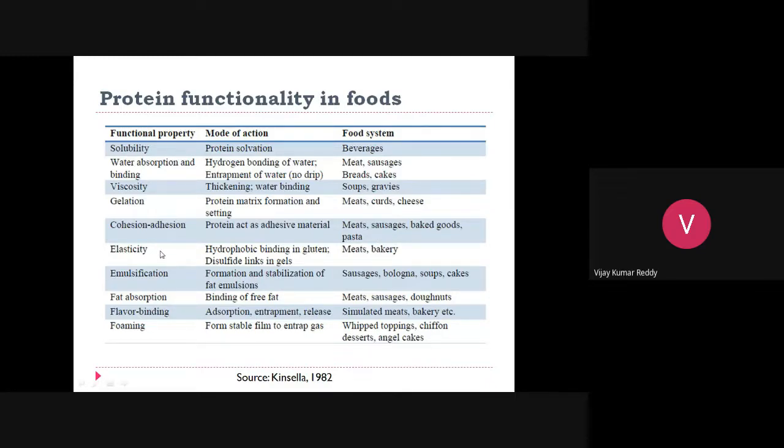Then we have the elasticity. Elasticity is one of the functional properties given by the protein. This is hydrophobic binding in the gluten and the disulfide linkages in the gels. This property of proteins is required in the meat industry and bakery industry. Emulsification is another important functional property given by the protein. This is the formation of stabilized emulsions, that is, when two layers or two different ingredients are immiscible, then we need the proteins to make them into an emulsion. This is mainly used by the sausage industry, bologna, soups or cakes industry.